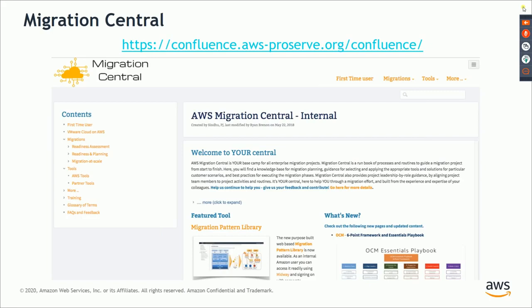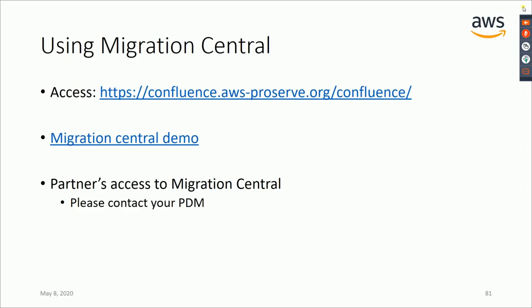So in order to understand more about such migration best practices, how to design the planning, how to do migration at scale by leveraging these kinds of wave plans or sprints, you can always refer to ProServe's Migration Central, where you get all this information. And you can reach out to your partner manager to get any of these documents if you do not have direct access yourself. As I said, as a partner you probably will not have access directly to Migration Central, but you can check with your PDM, and they will be able to arrange either access or the documents.